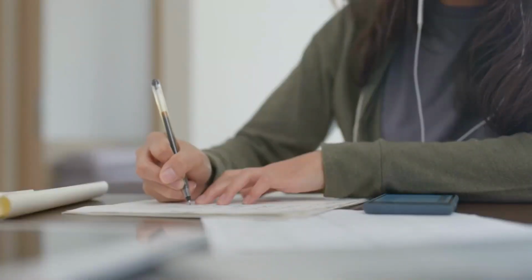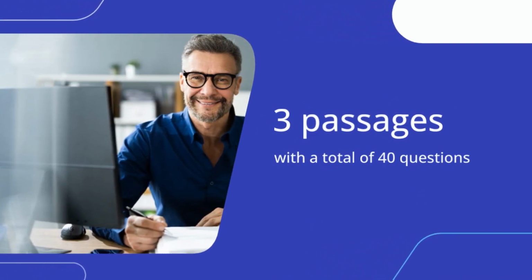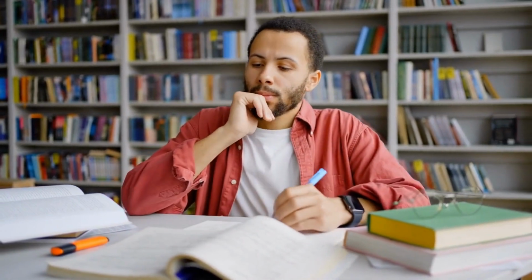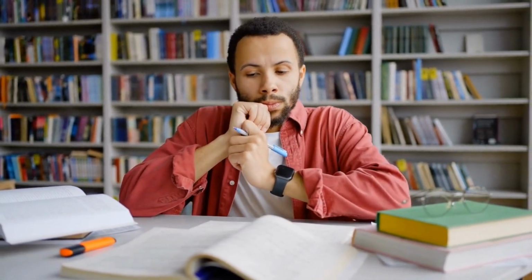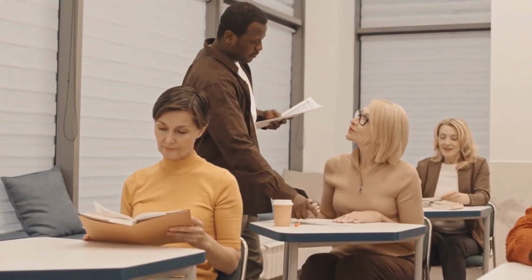Let us begin by understanding the format of this test. The reading subtest consists of 3 passages with a total of 40 questions. These passages are not all created equal. Some might be straightforward, while others might take you on a complex journey through diverse topics. That's the beauty of it. You never know what you might encounter, which makes preparation all the more crucial.